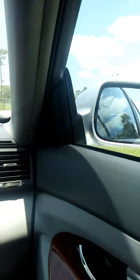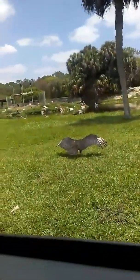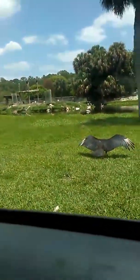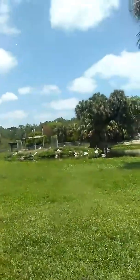Mom, let me do something. That's a very weird looking bird. More birds. Pelicans. There they are. There's the pelicans.